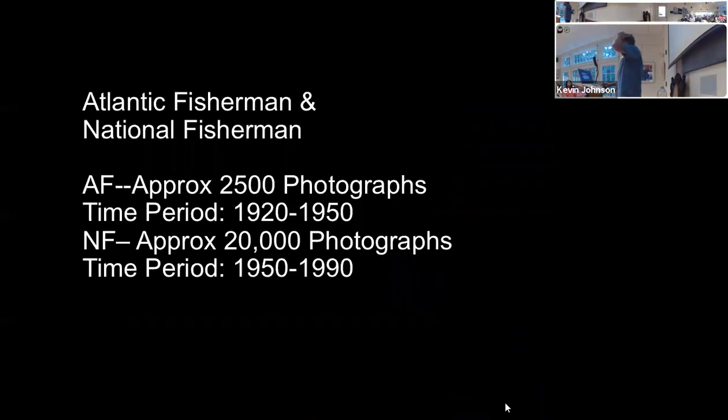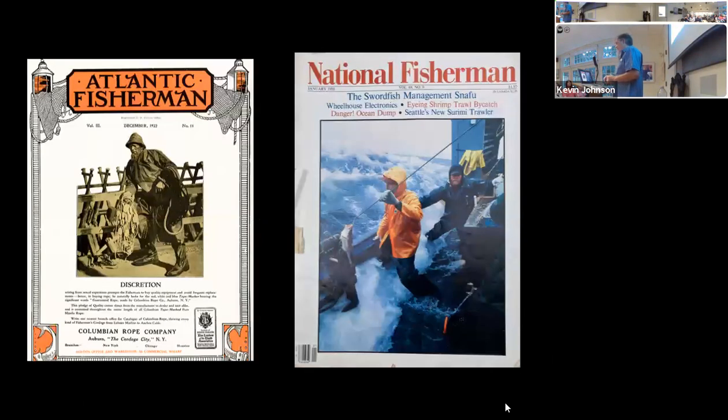So we'll look at two collections here, the Atlantic Fisherman and the National Fisherman. Both of these are journals about fishing, and they both spawned from the Maine Coast Fisherman, which preceded them. And here we can see covers, Atlantic Fisherman on the left, that was in publication from the 1920s until 1950, and then the National Fisherman picked up and went from 1950 and is still published today.